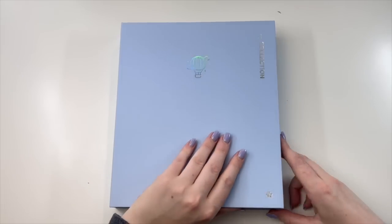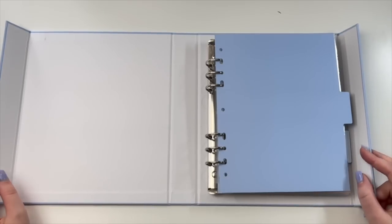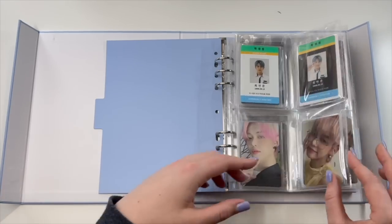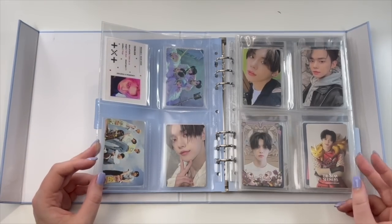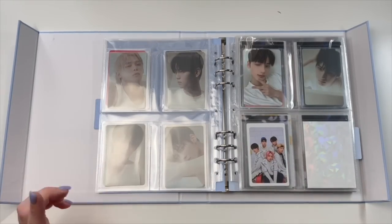Next we have my TXT collection. So I recently moved TXT out of a Beyond binder into a Prism Platinum binder, and I am so happy with how it turned out. I collect Yeonjun for TXT, and I did double side these cards, and I really do like the way that it turned out. I've been collecting Yeonjun since debut.